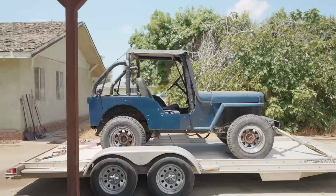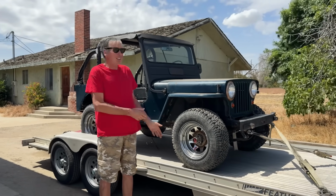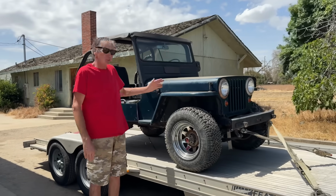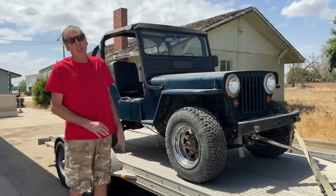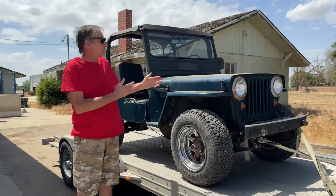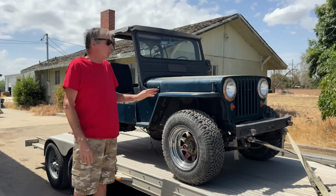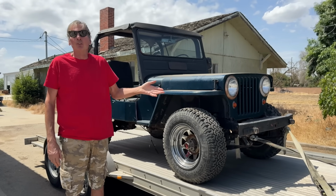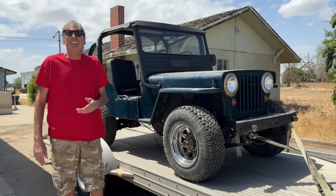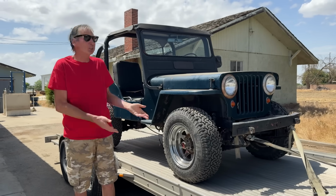What I have here is my new CJ2A, and what I'm going to talk about is the why, the how, the who, and the what. Now, the why. I've got to reach way back because when I was a little kid, a CJ2A, which is pretty much the same Jeep, a few little detail differences, that's what I learned to drive in with my old man. He's like, hey, you conked it out, what the hell's wrong with you? He's not a really good teacher, but we learned.